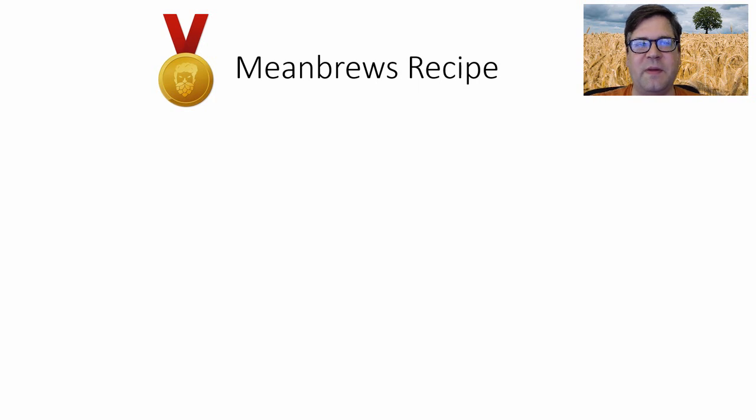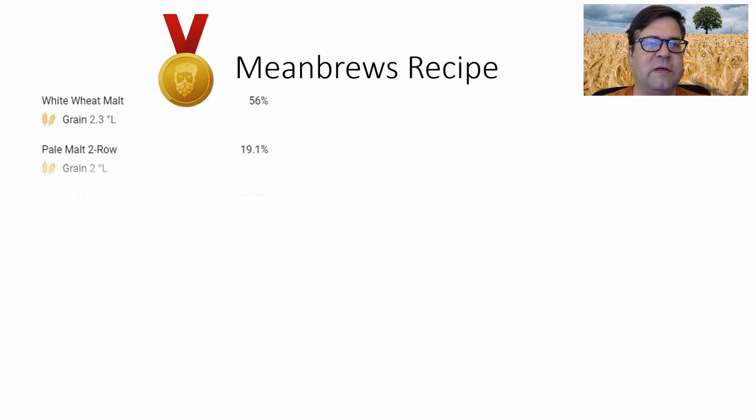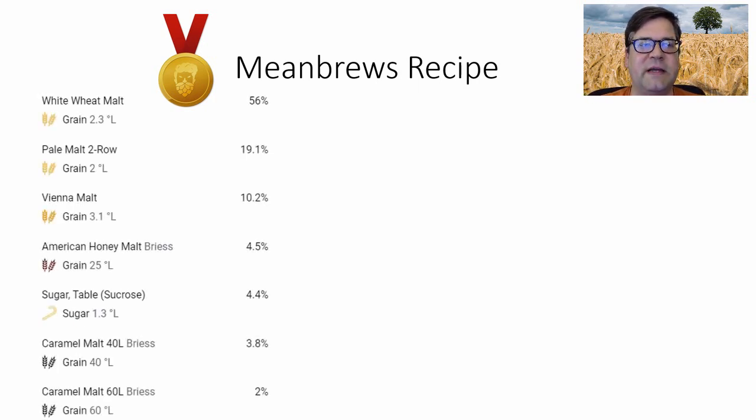All right, now for the Meanbrews recipe, just recapping what we went over. 50% of the grist is wheat malt, about 20% two-row, 10% Vienna. Those are the base malts. Toasted malt, 4.5% honey malt. Adjuncts, 4.4% sucrose. And then my split here between Crystal 40 or Caramel 40 and Caramel 60 for my crystal malts.